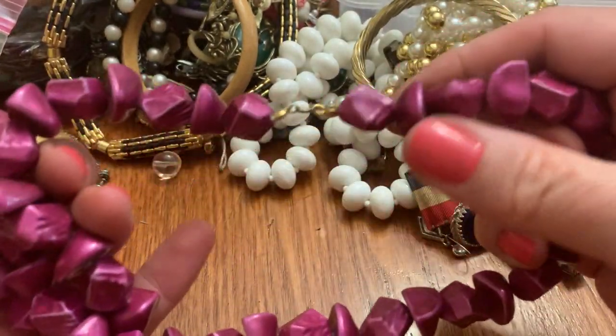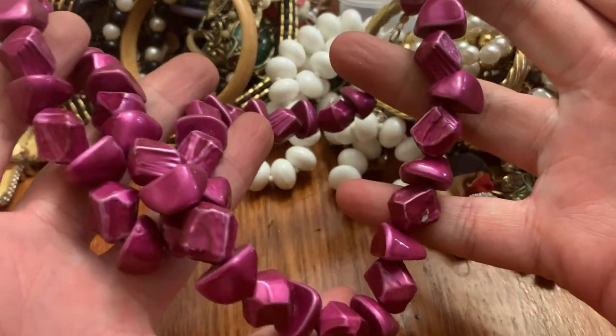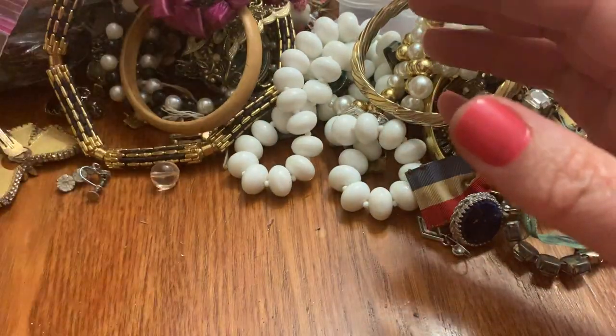Plastic necklace. In a pink fuchsia kind of look.